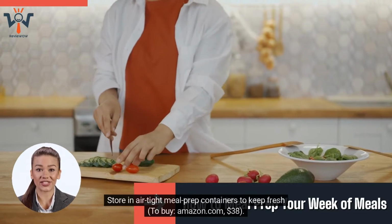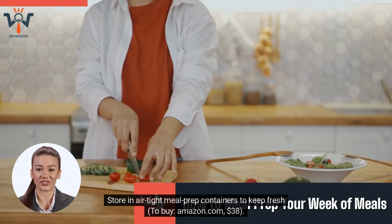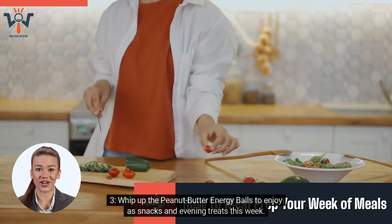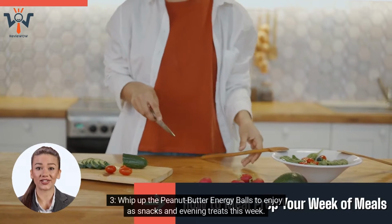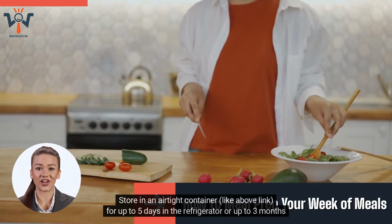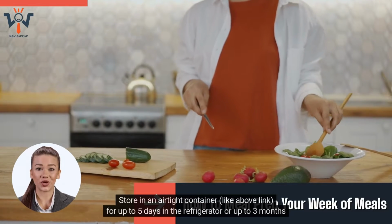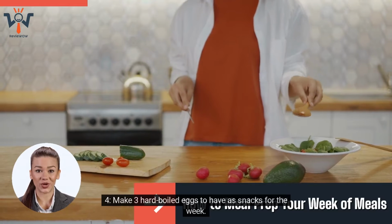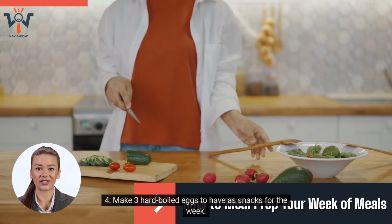3. Whip up the peanut butter energy balls to enjoy as snacks and evening treats this week. Store in an airtight container for up to 5 days in the refrigerator or up to 3 months in the freezer. 4. Make 3 hard-boiled eggs to have as snacks for the week.